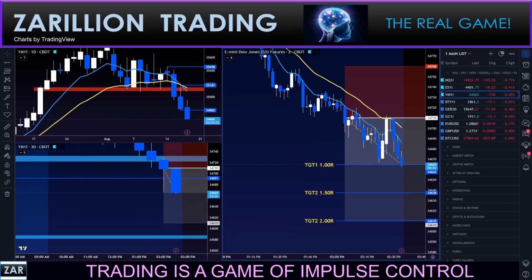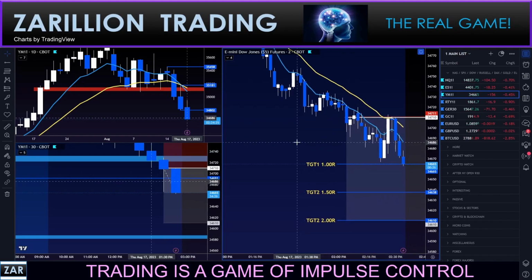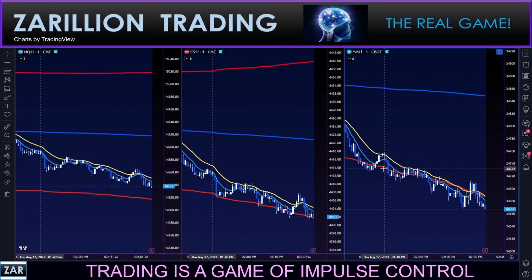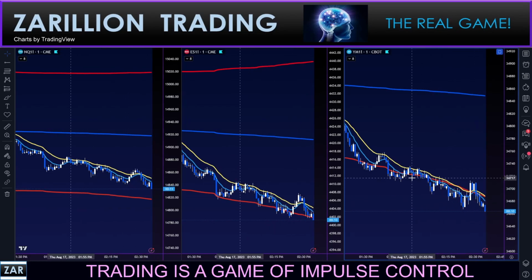1 hour is done. We've reached 1 hour on this. My stop is now at break even. I'm moving my stop to break even on this trade, especially in view of the fact that we are severely extended here on the 2.5 standard deviations. We've been below 2.5 standard deviations for a long time now, many, many minutes.